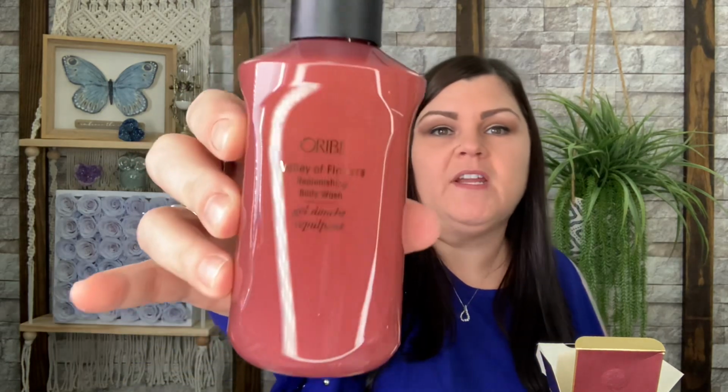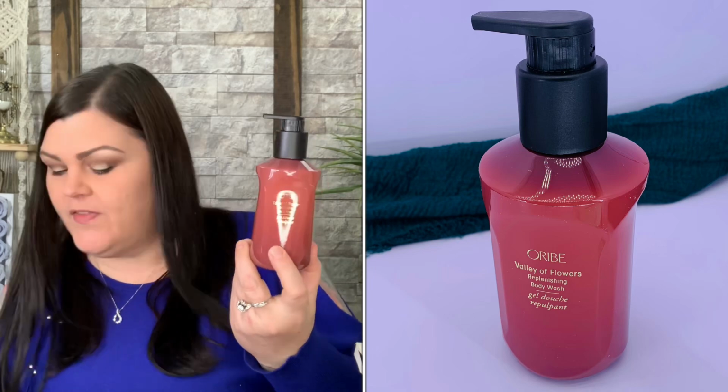The flowers thing is kind of telling me maybe rose. I'm not sure. I'm going to need to look at the scent notes to see if it's something I'm going to keep or pass down to one of you guys. But it is a really cool package. I give it that. Let me go ahead and find this on the site and then I can give you the pricing.